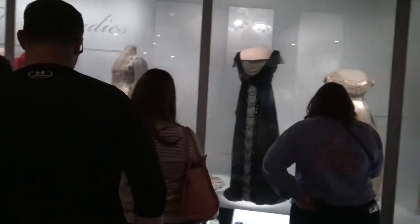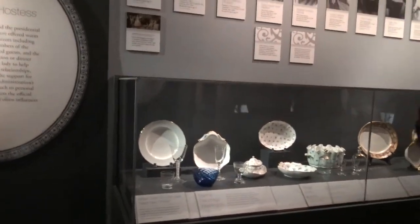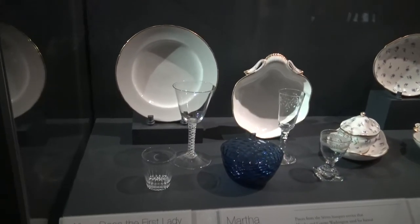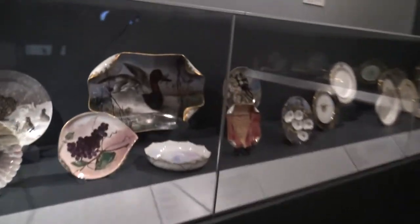This is pretty cool, Joy. We have all the first ladies' inauguration gowns. Oh no, they're just evening gowns. Evening gowns, purses. This is what I love, Joy. When does the first lady need new china? When there are not enough matching pieces, serve a state dinner. Ooh, I like this set.